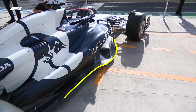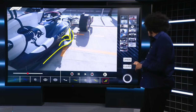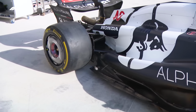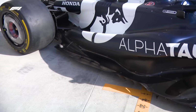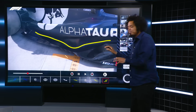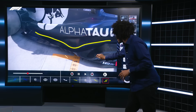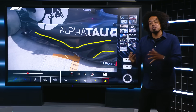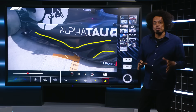I just really like this camera angle because you can see this big hump at the leading edge of the floor, which is really quite distinctive on that AlphaTauri design. Houses the lower side impact structure, and then looking from this angle you can see the sculpting on the bodywork, but you can really see how that floor edge changes profile along the side of the car. Now, some of those lumps and bumps are to house components. As I say, you can see the lower side impact structure housed in this big bump here, but some of it, and most of it, frankly, is purely for aerodynamic purposes.